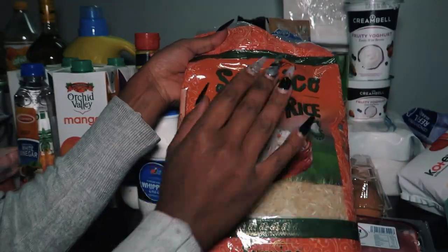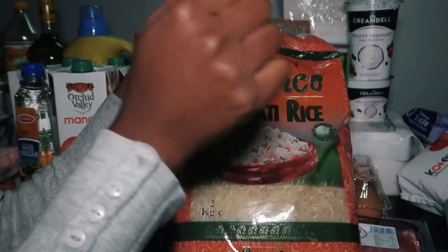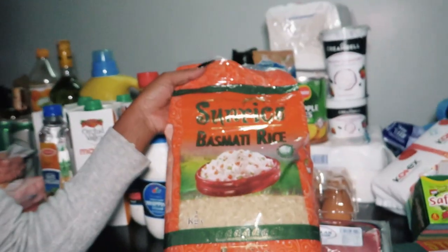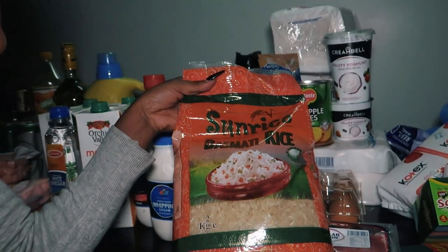The next item will be rice, and this is specifically Sunrise. Like, oh my god, guys, this rice, literally this rice. You know those people who love rice, you love rice that comes out grain by grain. If you have been looking for rice that separates grain by grain, here is the rice.